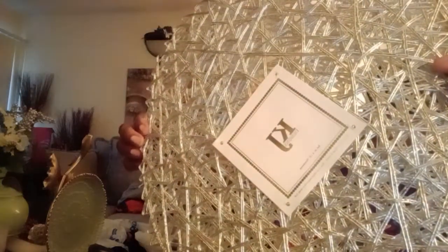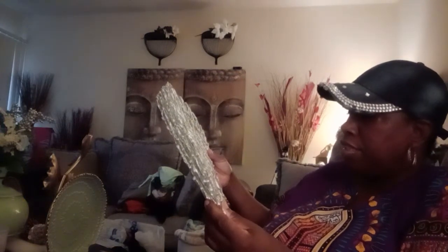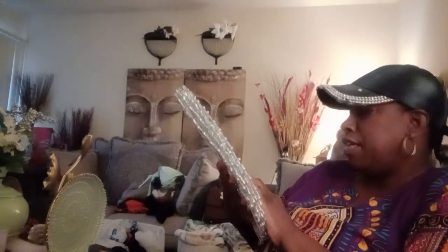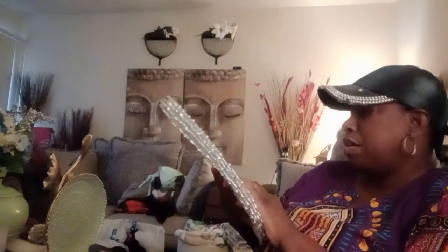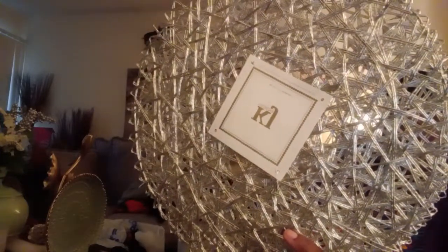But I went to Burlington and I actually found these beautiful placemats. They're by KJ Designs. That's all they have is KJ. And they are set up for 15 inch placemats. They're silver, because I said one day I'm gonna do my dining room silver, because right now it's the fall color.